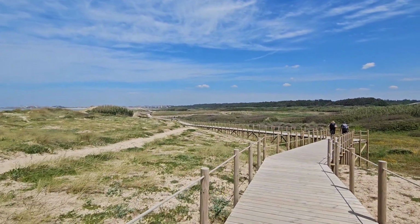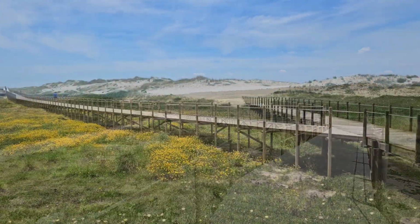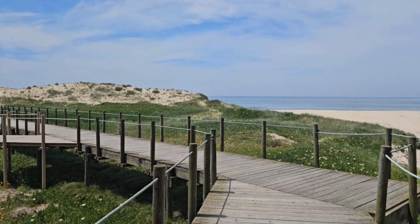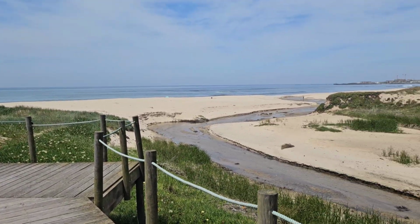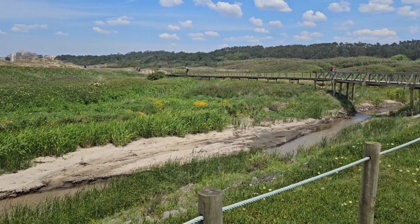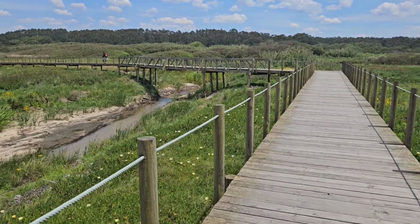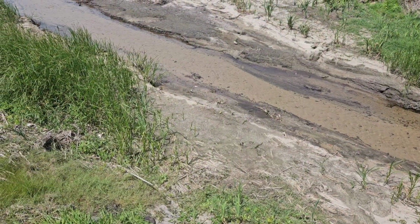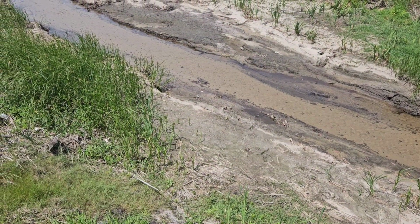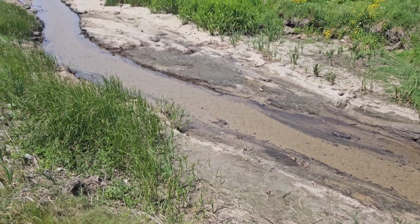Hundreds and hundreds of meters with no shade. Definitely frogs. Oh, I can see some jumping. Lots of frogs.